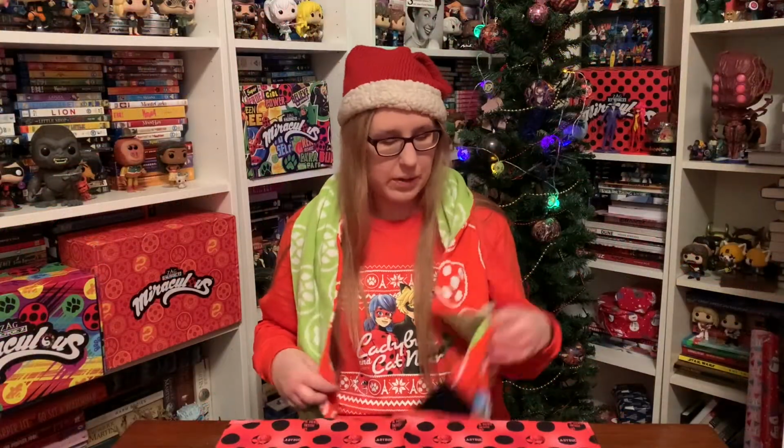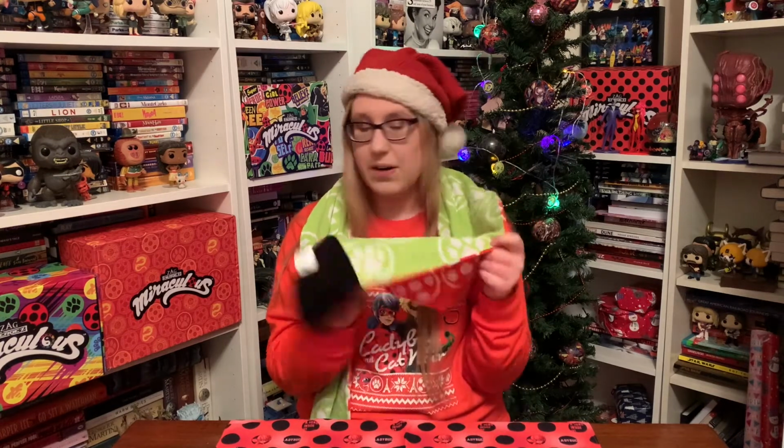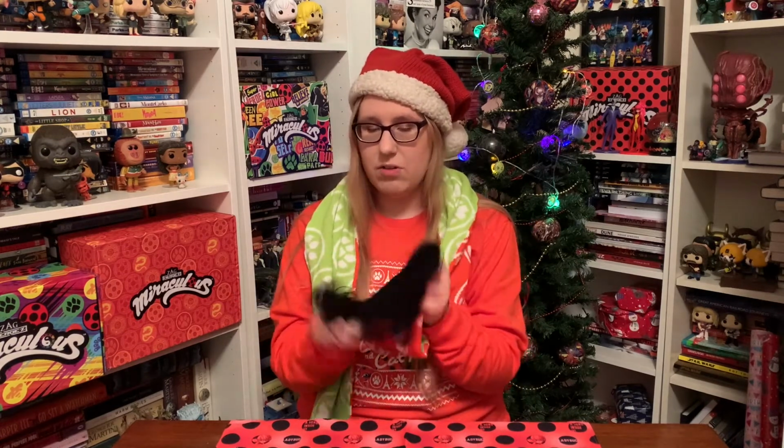So it's really nice actually getting a product that is soloed on a particular episode, as most of the products in all of the boxes have been reasonably generalised. So we have our scarf. Obviously it's got two designs. We've got Ladybug and Cat Noir. It's very bright and it has got really fluffy bits. It's reasonably nice and thick because obviously it's 2 layers of material.